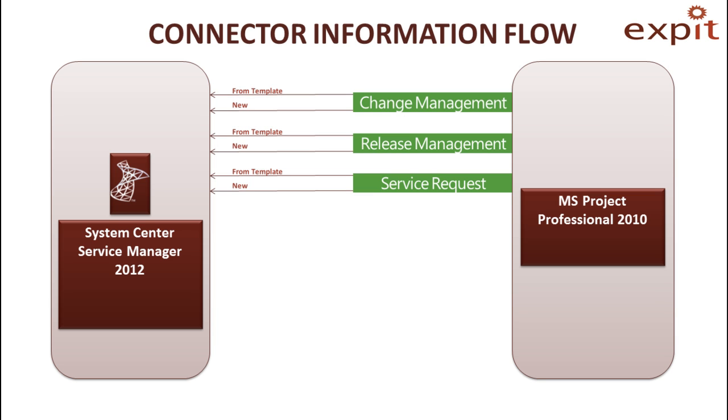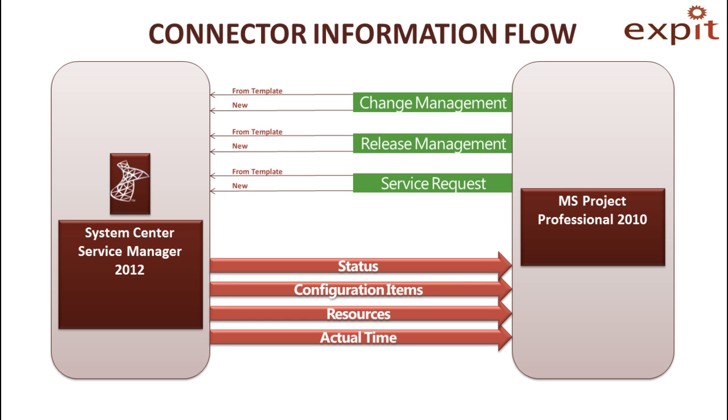The connector also allows project managers to leverage the knowledge about IT processes directly into their project plans, allowing them to gain information about project status, configuration items, resources available, and the actual time utilized for each task. I will now take you through a demonstration of the product and elaborate on its features and benefits.